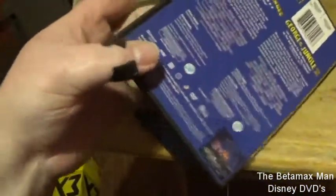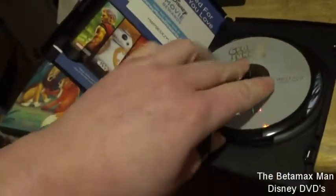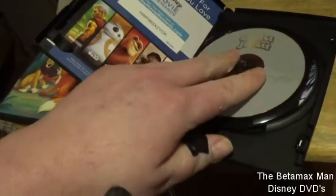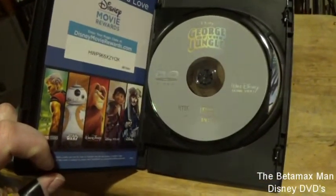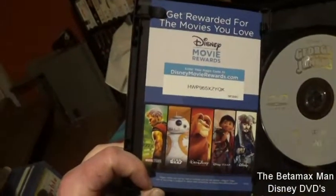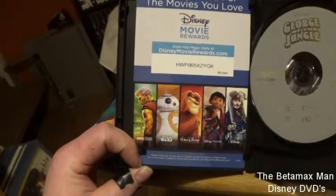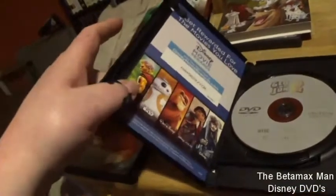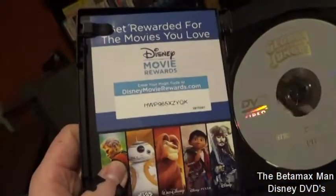So let's take a look at the 2-disc feature set. I would like to buy George of the Jungle on Laserdisc. So if anybody has a copy, probably not though. There we go. Here's the George of the Jungle DVD. And of course it's got the NTSC logo because this is the United States. Disney Movie Rewards. Okay, so this would have been digital. This is definitely, because this was bought like last year, so this obviously has a code for going online and watching it. And yeah, please don't use this code, okay?